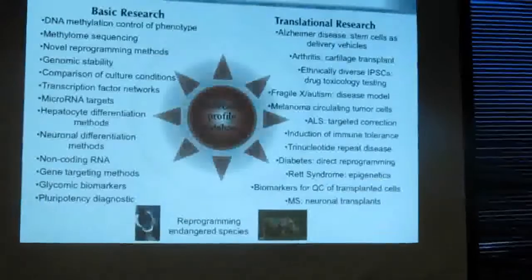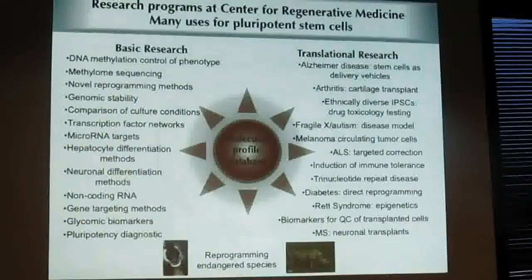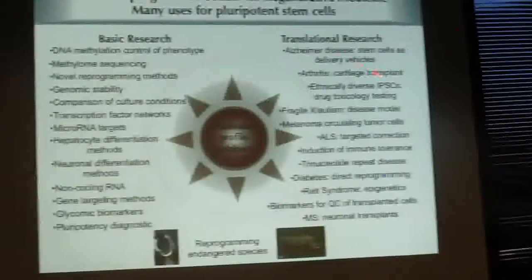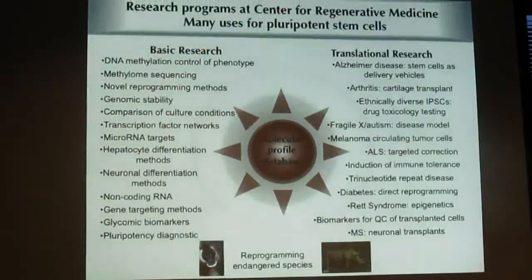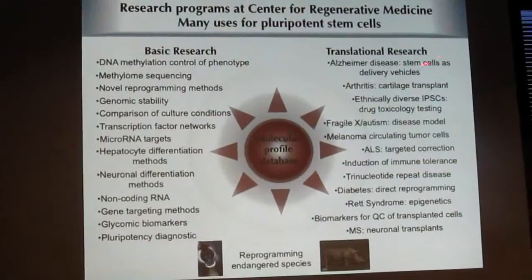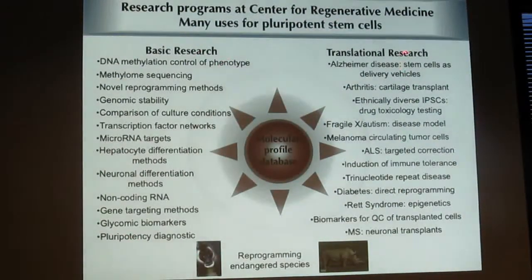Okay, so now I want to get to the part that none of you have heard before, which is going to be a series of very short talks by people from my lab. This slide is an overview of all the things that we do in this lab group. And it includes basic research and translational research. A lot of this work in basic research supports the applications of translational research.